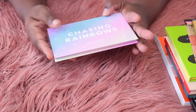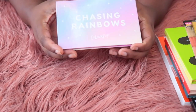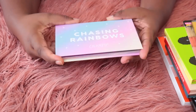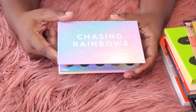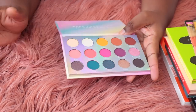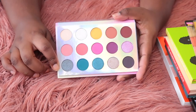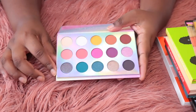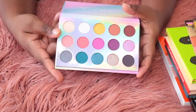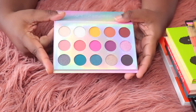Let's start. I'm going to start with items that I've just recently got in my collection. Recently being in the last, I'm going to say, 2 months. So starting off with the Colourpop Chasing Rainbows palette. This is what it looks like here. I wanted to go into more colorful palettes this year, so anything that's colorful drew attention to me big time. This particular palette is the 2018 Christmas palette.